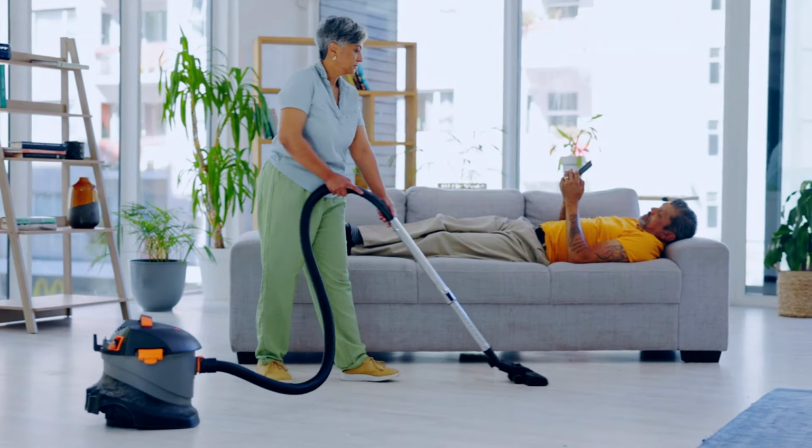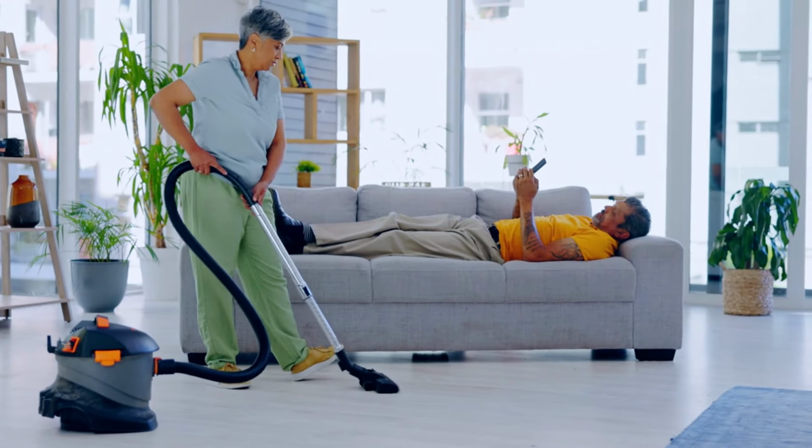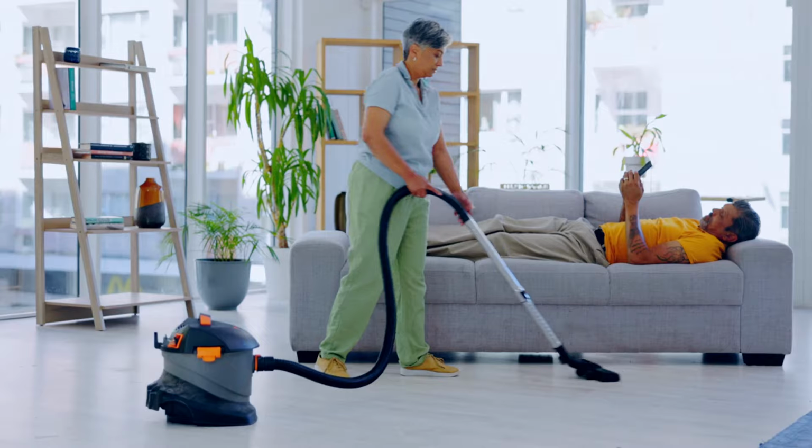There you have it. 25 lazy cleaning habits seniors can adopt for a clean and tidy home.